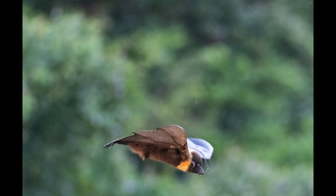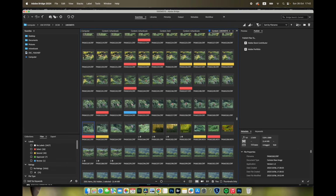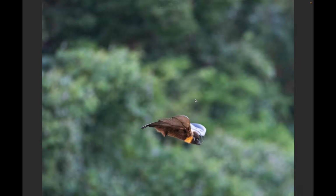That one's a bit further down the sequence, and again, the ISO has changed. It's now up to ISO 8000. So it's the same sequence, but the ISO can change quite substantially just from the background. If it goes in front of some light colored trees, it might be ISO 5000. If it goes in front of some darker trees, it might be ISO 6400 or even ISO 8000.